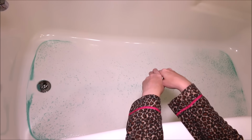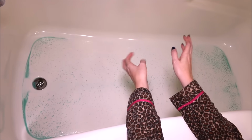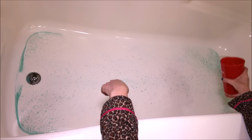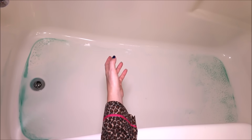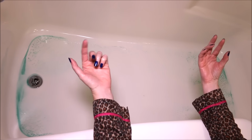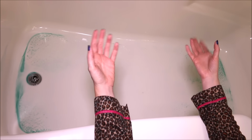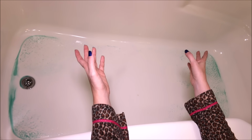All right guys, I am finished with my Elixir bath bomb. As you can see, I do have a little bit of cleanup in the tub, and since there is a lot of color here, I just kind of wanted to show you guys that it will rinse right down without any problems. But overall, this is a really awesome bath bomb, always with hex bombs. The color is just out of this world. The scent was minty, but it kind of faded quickly, but overall, awesome bath bomb as usual.